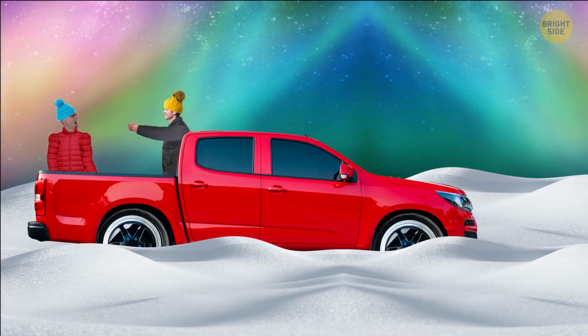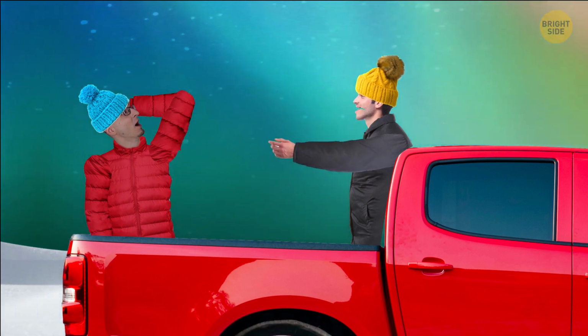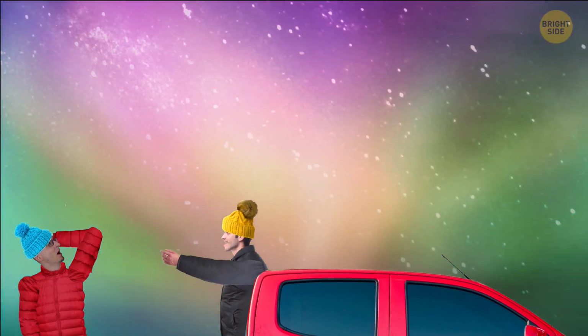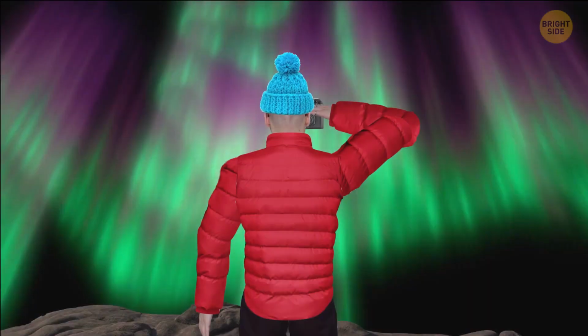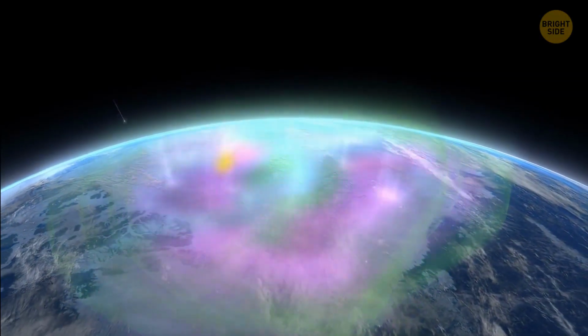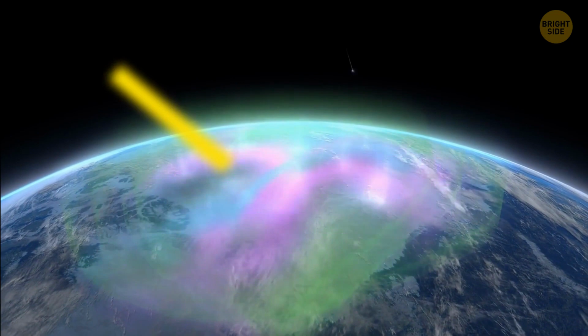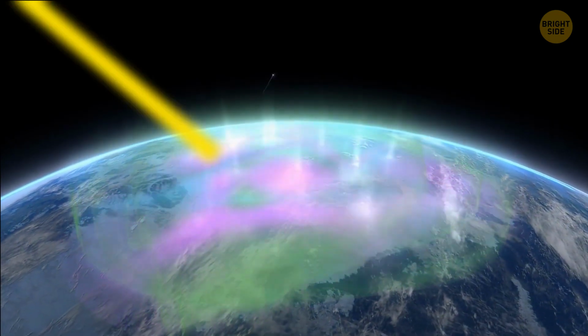You can't believe your eyes. Your guide tells you how rare this phenomenon is. Usually, people spend days trying to hunt it down. You feel lucky and take your time to appreciate these beautiful dancing greenish lights. You're glad you brought your camera along, aren't you? Between clicks, you learn that the Aurora Borealis is the result of some rather rough events. This spectacular light show occurs when energy particles from the sun slam into Earth's upper atmosphere.